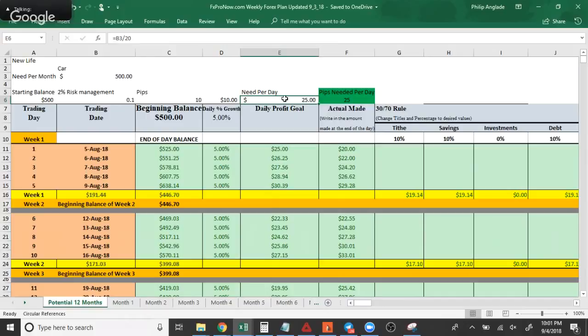As far as the dollar amount, it will show what you need every single day within that month in order to hit that goal of $500, right? It's also going to tell you the amount of pips per day that you need. So let's say you started out with a balance of $300, then you need 42 pips in order to get that $500.